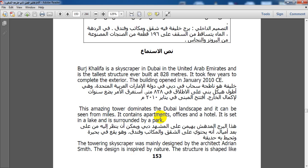It contains apartments, offices, and a hotel. It is set in a lake and is surrounded by a park. The towering skyscraper was mainly designed by Adrian Smith. The design is inspired by nature.